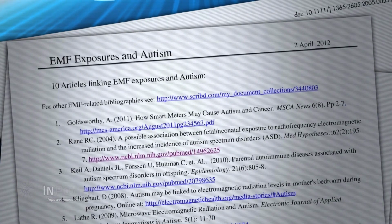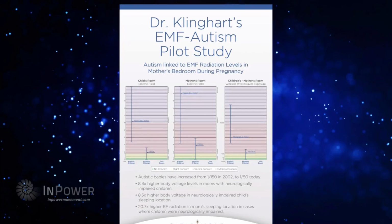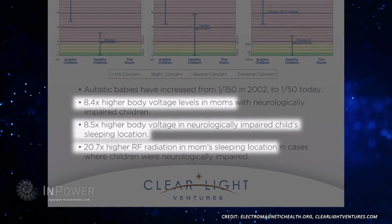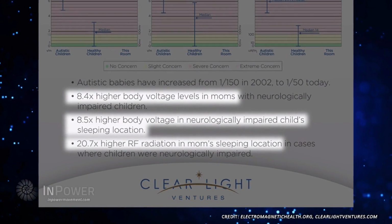We took 10 autistic children and went back to the sleeping location where the mother was when she was pregnant with that child, and compared it with the sleeping location of a mother that gave birth to healthy children. We had 10 mothers in that group, 10 mothers in this group, and in the group of the autistic children, we found that the measurements that we got for the microwave exposure was elevated compared to the group of children that were normal. The fetus is affected. The exposure to man-made electromagnetic fields has become the first factor that could be isolated ever in autism that could predict autism.